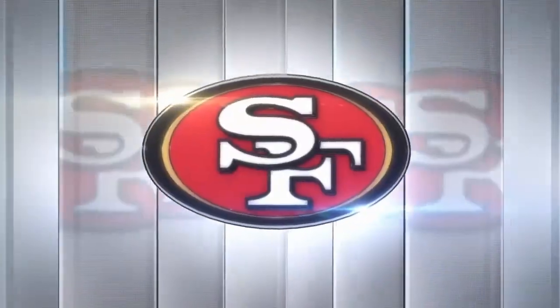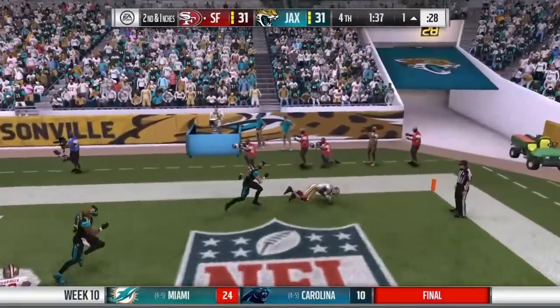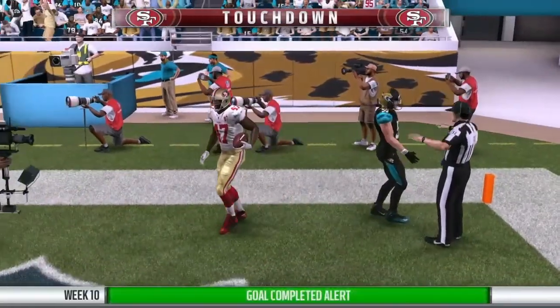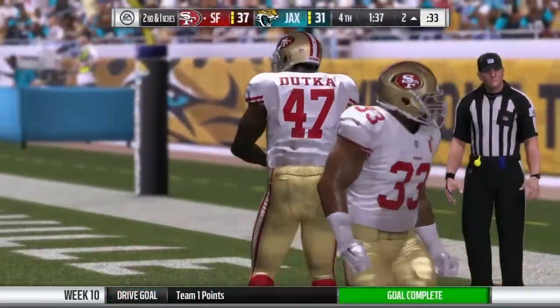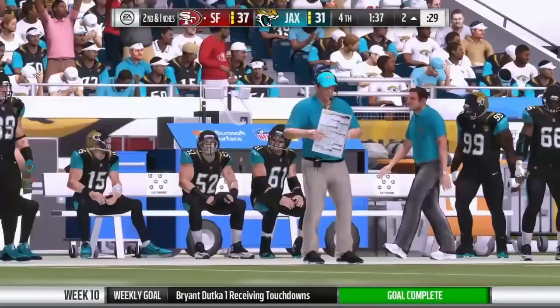And every now and then, space, all you want there. Get that space, catch the football. And it's complete in the end zone, touchdown 49ers. Their big tight end, his first touchdown on the year. And the 49ers have now taken the lead.